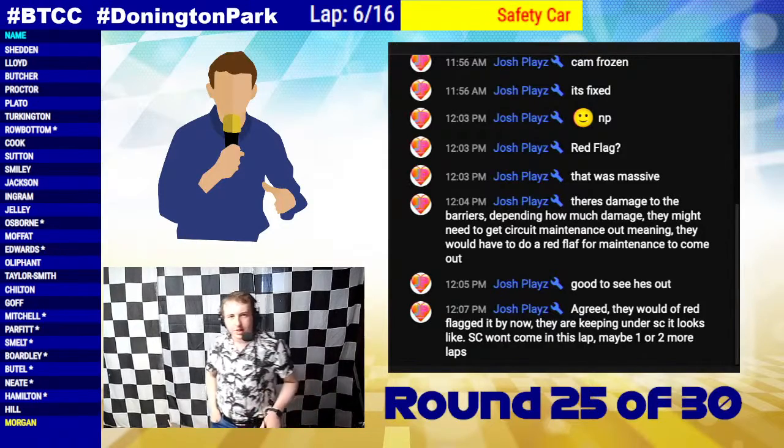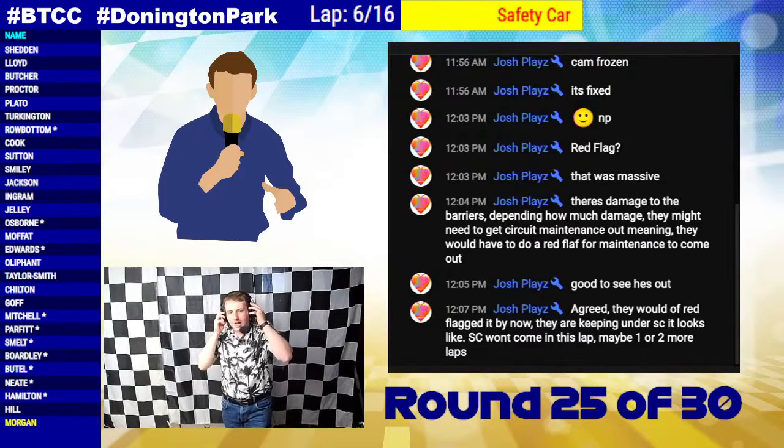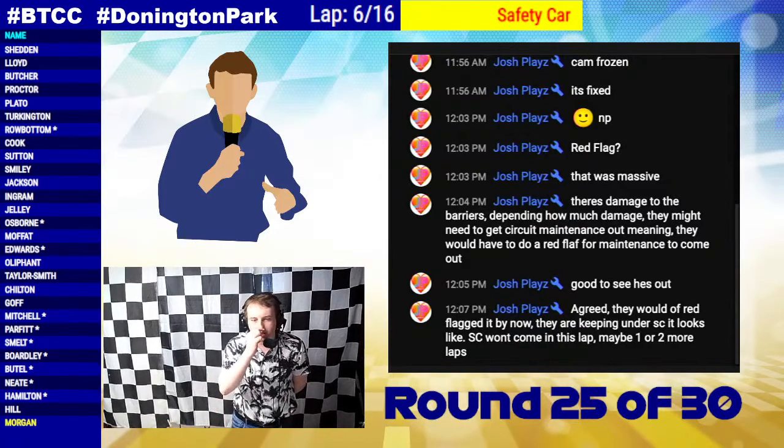So, we are going to have another blast around as the safety car lights go off. And they will come up. The car's just exiting McLean's, up towards Coppice now, at the top of the hill.